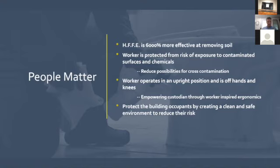And I've cleaned several toilets in my life, more than I'd like to admit. And what I know is that it's a tough job. The soils are stubborn, they're gross, and it's difficult work. So what Kaivac can do with certain processes throughout your building is protect your workers from the exposure of contaminated surfaces as well as chemicals. We can reduce the possibilities of cross-contamination. We can empower the custodian through worker-inspired ergonomics, and we can protect the building occupants by creating a clean and safe environment, further reducing their risk and further helping the matter of stopping the spread of this virus.